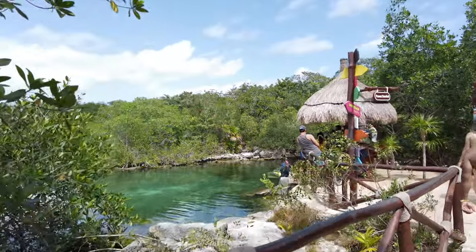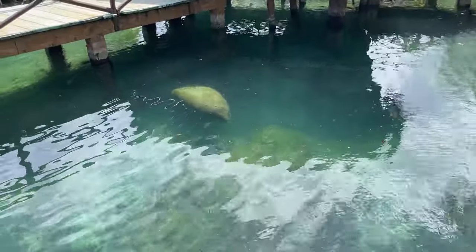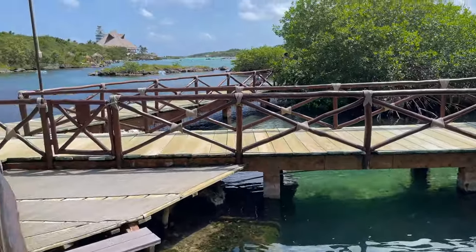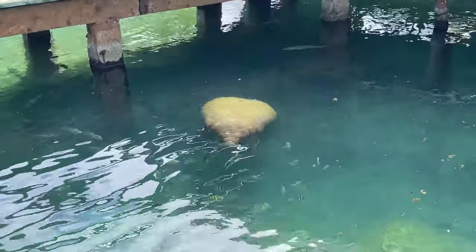Cool, little mangroves where the manatees like to live. Yeah, as you can see here, we've got some manatees, also known as sea cows. They like to hang out in the back end of the park here in the mangroves. But they can really end up anywhere in the park because they have free range.